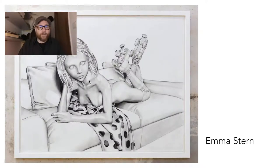Emma Stern, you'll find her on Instagram as Lava Baby, and she makes a lot of drawings based on different figures, like 3D models that you create in those 3D programs that you often see, these video games that are kind of sexualized as well. And she makes drawings of these 3D models. So this is just a pencil drawing, again, but it's of a 3D model, so that's why it looks kind of digital.